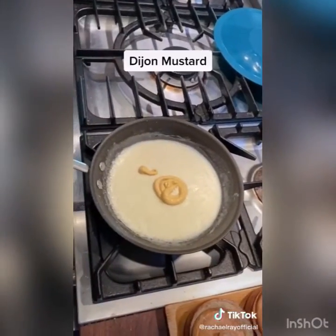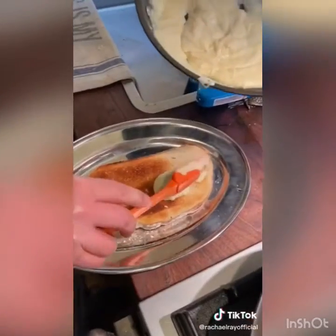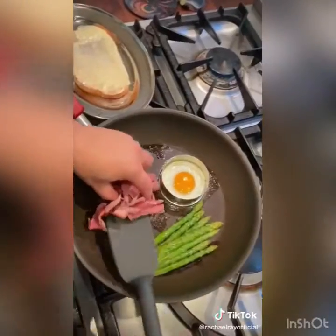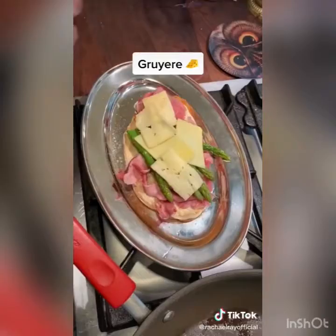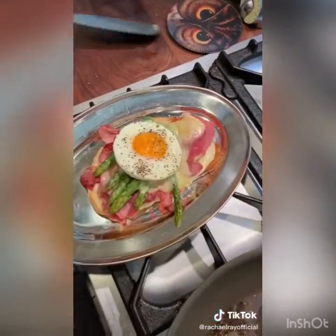Okay, now we are stirring in some Dijon, our toasted rustic bread, spreading from one side to the other, ham, asparagus, cheese. This is a combo of Gruyere and Fontina. We'll melt the cheese under the broiler for a sec, and that is croque madame.